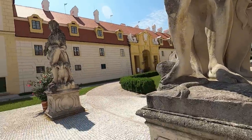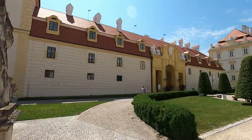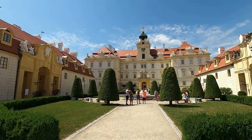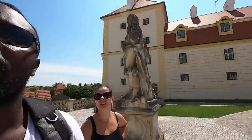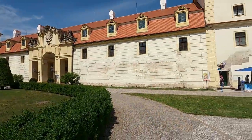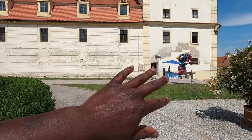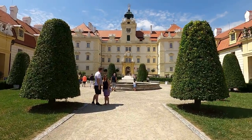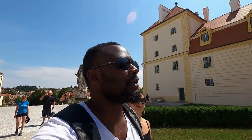So let's have a look at the main structure at the front of the building. It looks really nice, doesn't it? Yeah, it's so beautiful. Wow. So this is the front. Even though it's so old, it's so well kept. I think it's just this wall needs fixing, otherwise that wall on the opposite side looks fine. They have stuff here for kids which you can purchase. Really nice touristic place.